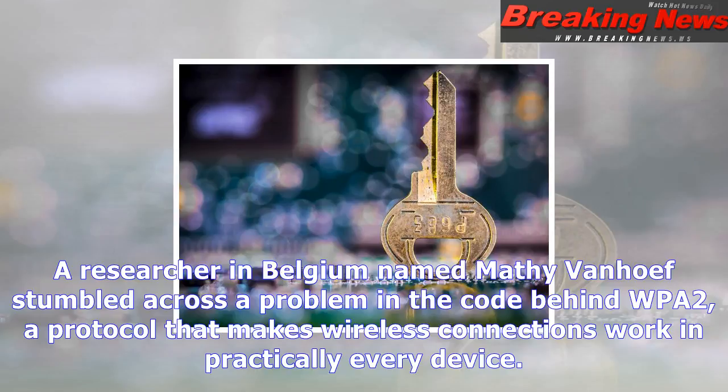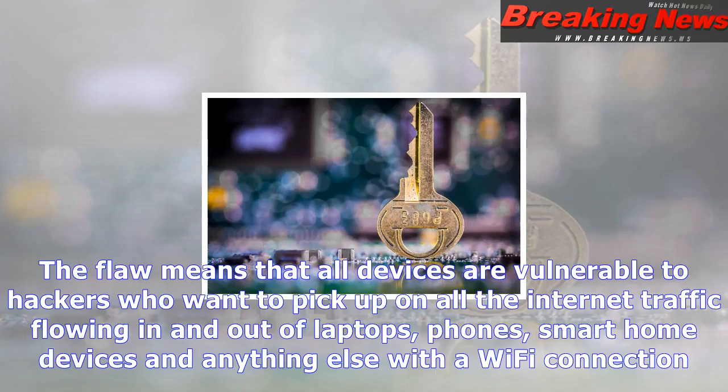Is it as bad as it sounds? The good news is that a hacker has to be nearby to carry out an attack that takes advantage of this problem. The bad news is that the attack could be carried out on virtually anything nearby with a Wi-Fi connection. Your devices are likely vulnerable.